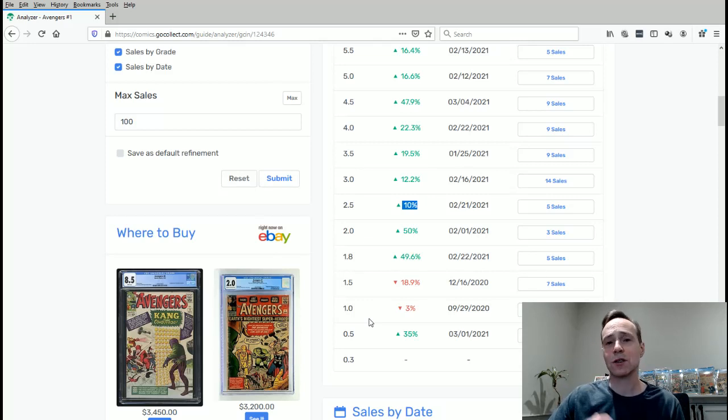And that's actually a really important investment thing to know: how liquid your money is. It's an investment term, and you want to be able to get your money out of that investment as easily as possible. These low grades have that because there's a bigger demand for them, and the price point is much lower, so it's easier to flip.